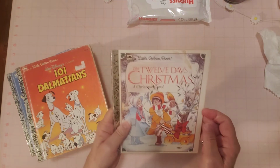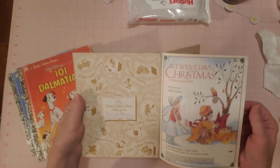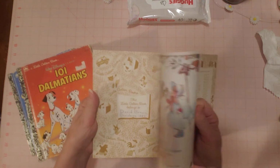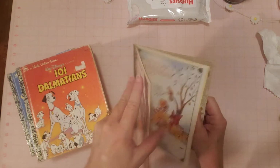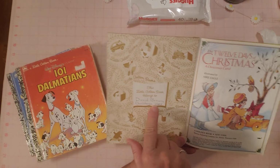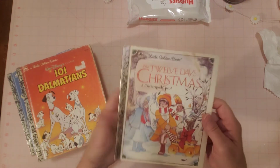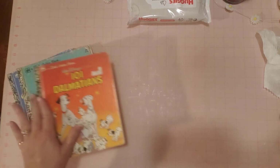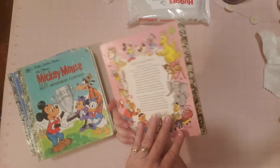It's just got regular wear and tear. A lot of these are just regular wear and tear. Kids have read these and they've been in kids' bedrooms or maybe even schools sometime. This has a little name written there, but otherwise it's in perfect condition except for this and a little bit of wear and tear. And then 101 Dalmatians has a sticker there, some wear.